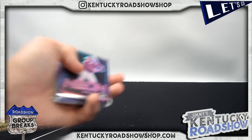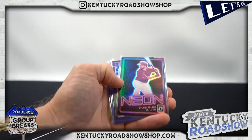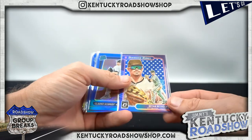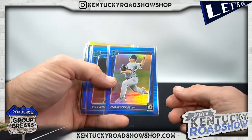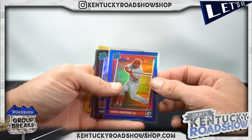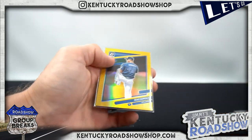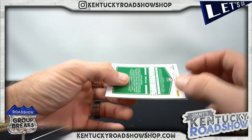All right, here we go. Recap. Cool Neon, Dylan Carlson. Brian Edwards to 76. Bluser to 75, Clark Schmidt, Ryan Jeffers, and Raphael Marchand. The black ones are to 25, Tarek Skubal, Gino Suarez. Gold to 10, Mike Soroka. 2 out of 10.